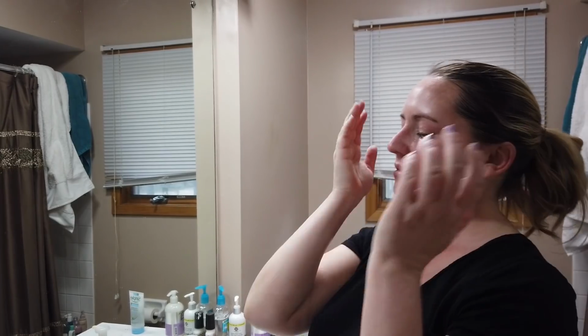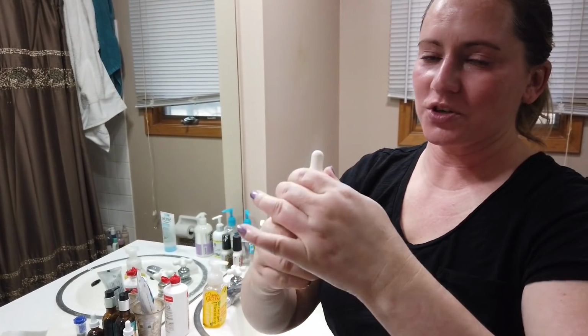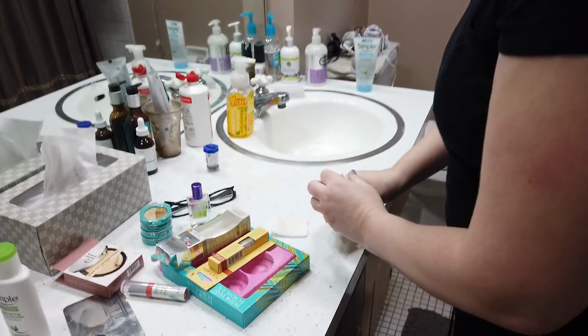And then I'm going to pat on a little bit of the Shea Moisture Coconut Hydration Oil, Face Oil, like I did yesterday.